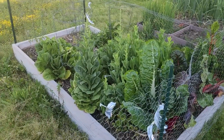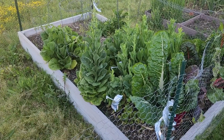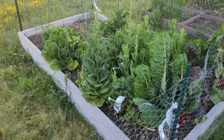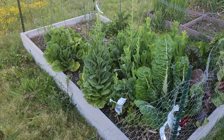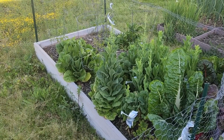This box looks the best right now. We've got spinach and different lettuces in here. Some of them are going to bolt, so we need to finish harvesting these before they get wilted with heat that's coming in the next few weeks. And also a few more tomatoes there in the back that you can see.